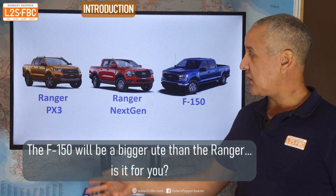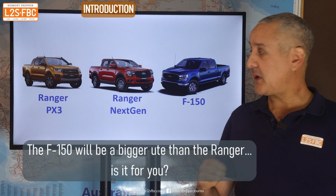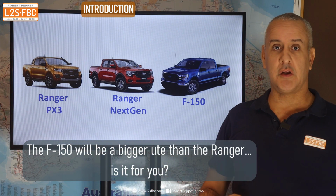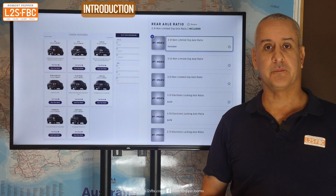But I have been to the US website and I've extrapolated a few figures from there. And I'm also going to take a look at what the F-150 would compare up against the PX3 Ranger, which we know has just been replaced by the next gen Ranger, for which we have some but not all specs.